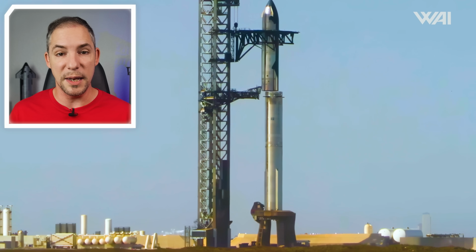SpaceX really needed a quick, successful, long-duration static fire for Ship 35, and they've got it now. SpaceX's post on X confirms that everything went as expected. The timing here is likely a coincidence, but it is beautiful to watch. The OLM is up and the ship is tested, the launch window opens in just a few days, and finally SpaceX has a vehicle, a booster, and a pad, all looking like they're ready for Flight 9.